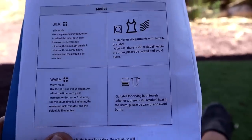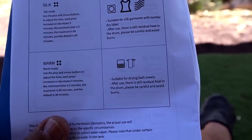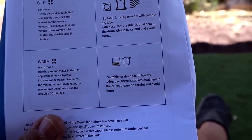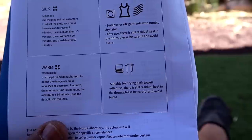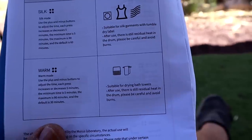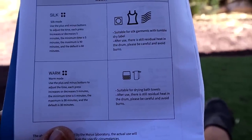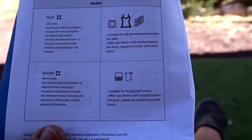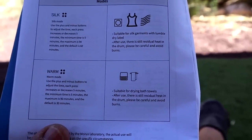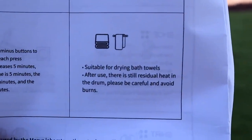So it says that it is suitable for drying bath towels. After use, there will be residual heat in the drum. Please be careful and avoid burns. I don't know if I would actually do bath towels because I can just hang those up and they usually dry quickly. And I don't mind hanging those outside, even if I'm camping, because I could just fold it up and hang it over my RV mirror. And plus, I just feel like that would use a lot of power.